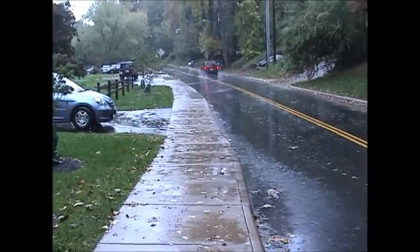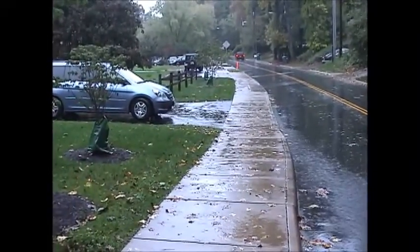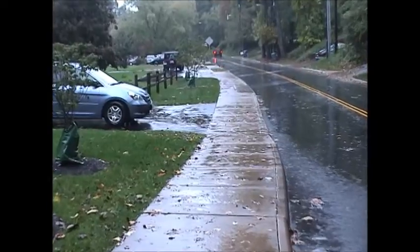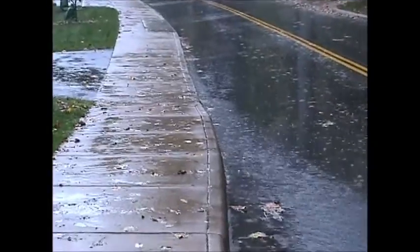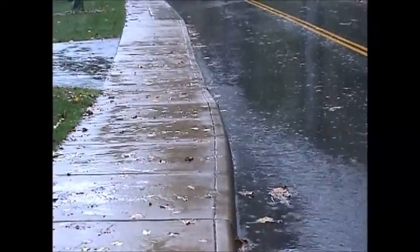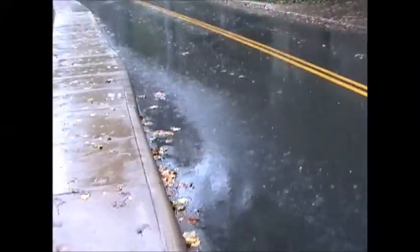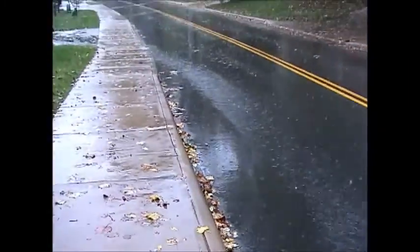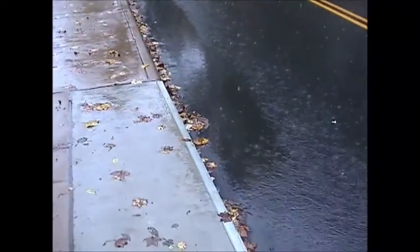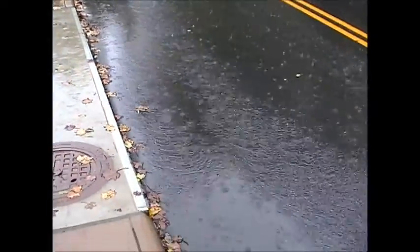This is probably a third of the way up Old Lynchburg Road, maybe a quarter of the way up, and you can see the water draining from the driveways, as it will, and when it gets out it spills through the curb cut, and when it does, it spills out into the roadway. And I'm standing right on a drain. And there it goes, continues.